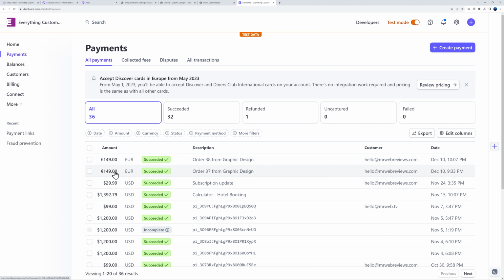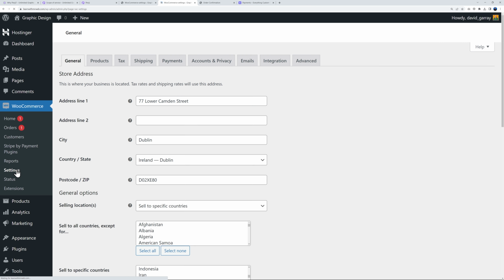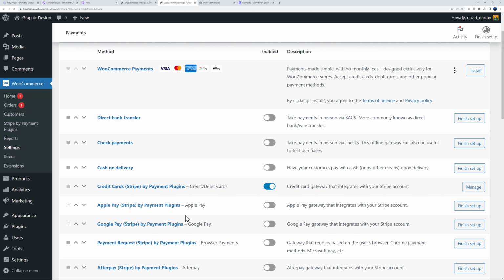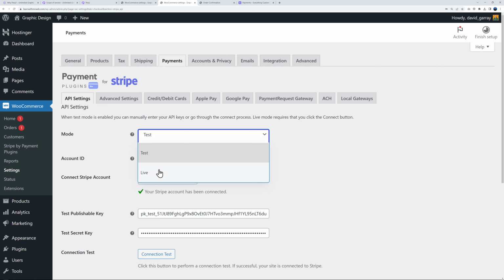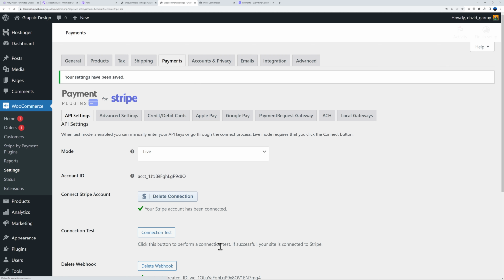And now that we know that this is working fine, we can go back to our WordPress dashboard. We go to settings, and then we go to payments, and here back to our credit card Stripe. And as you can see, at the moment, we are in test mode. So let's go back here to API and switch that to live. That's basically it, okay? And then don't forget to save your changes. And now you can receive actual payments.